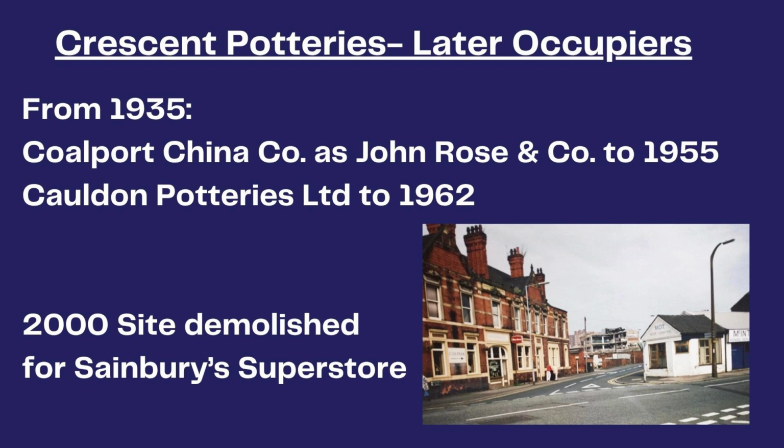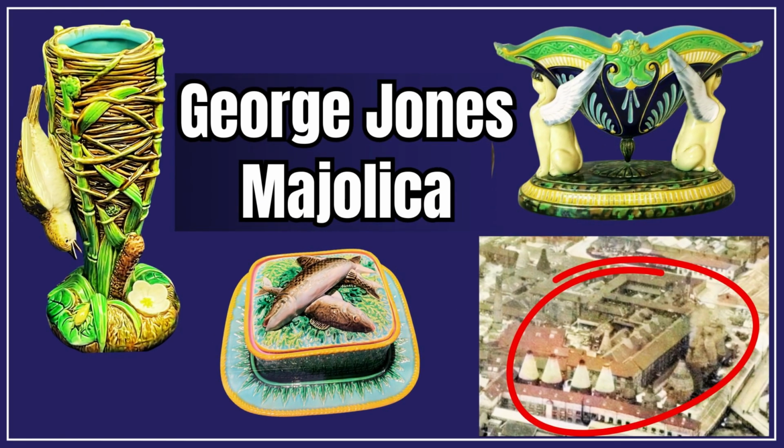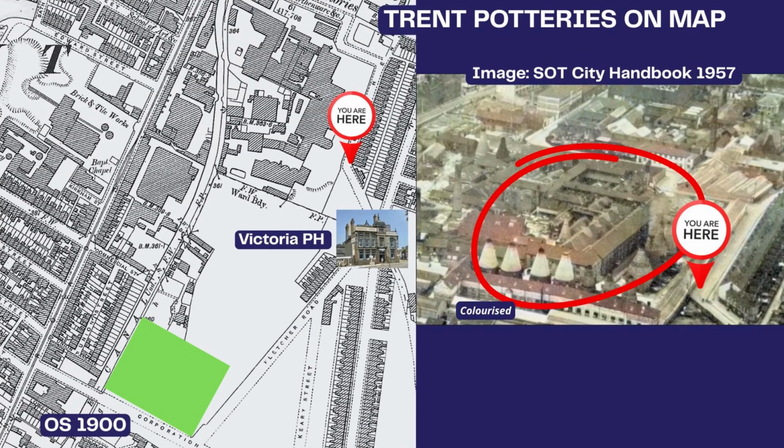The Crescent Potteries site was lastly used by joint occupiers Coalport China and Caldon Potteries up until the 1960s. The site was finally demolished in the year 2000 to make way for the current Sainsbury's superstore. George Jones and Sons may have started in Minton's shadow, but it ended up casting one of its own. We are reminded that in Stoke's industrial heyday, even the forgotten potteries shaped the world.